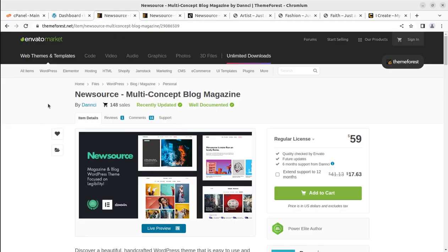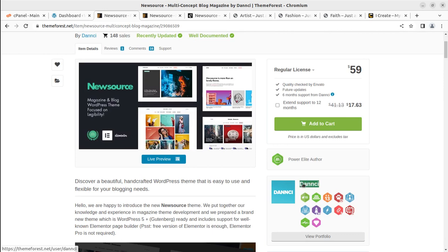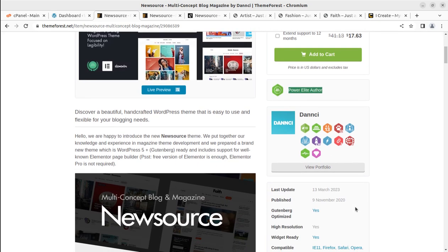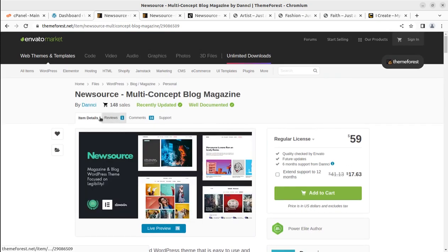So it is NewSource, a multi-concept blog magazine WordPress theme developed by Danchi. Danchi are a Power Elite author at ThemeForest on Envato Market, and they make wonderful WordPress themes. It is really going to be a beautiful handcrafted WordPress theme for your blog. It came into existence in 2020, and regular updates for this theme are also being done from time to time. It has 148 sales as of date.